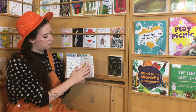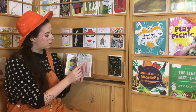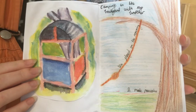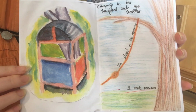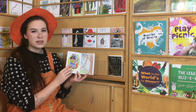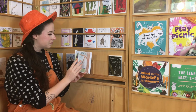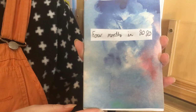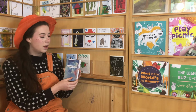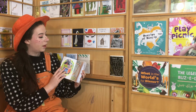Lots of pinks and reds and oranges when she's playing music with her grandma. And what I really love is down here in the grass, Sulia's put some red in there. We can see all sorts of different colours and things when we look very closely at them. 4 Months in 2020. Thank you so much for sending that in, Sulia. Really enjoyed reading about what the past 4 months in 2020 have been like for you.